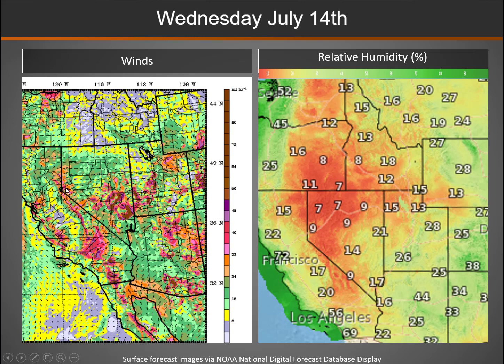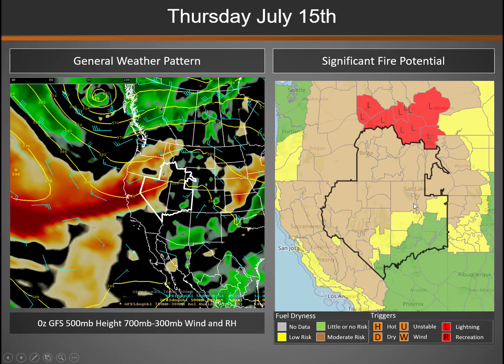Some gusty afternoon winds off the Sierra front. Otherwise, what you see here, and we'll have a lot of this, are these downburst winds, briefly 30 to 50 miles per hour in the vicinity of thunderstorms. Have to watch those. Also, some northwest winds pushing in off the Uintas, where they did have some recent lightning. So I'll have to keep an eye on that as well. The humidities there will be in the teens.